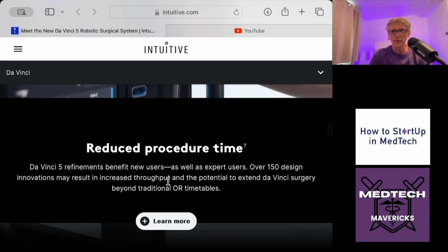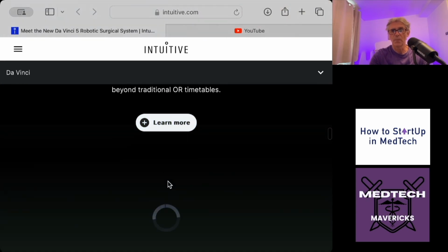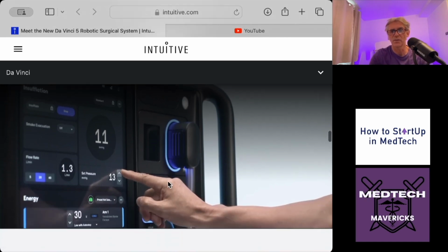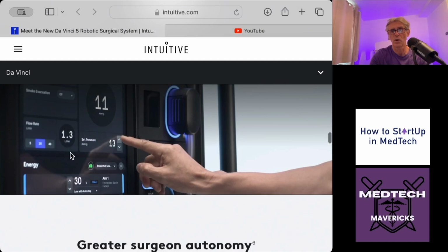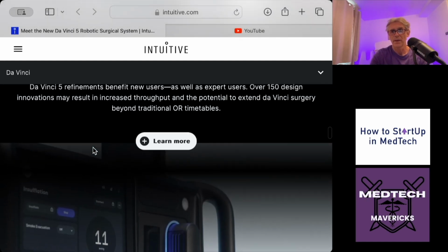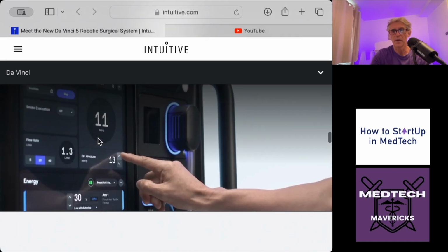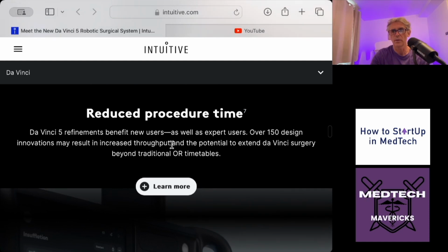Let's continue down on this. Did we get anything on there? So, reduce procedure time. Again, with the whole way that this is done as a setup, the whole way that it's all done either from the console or from the hub on the back of the boom or from on the tower, there is just so much more control from here, and that just speeds up workflow.